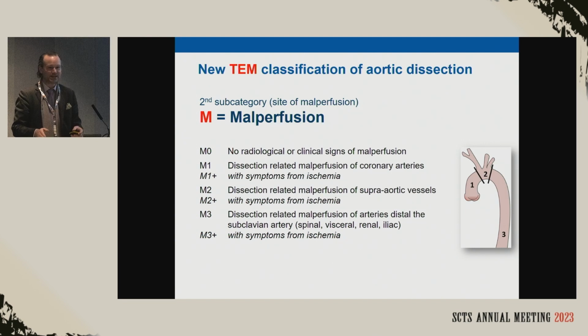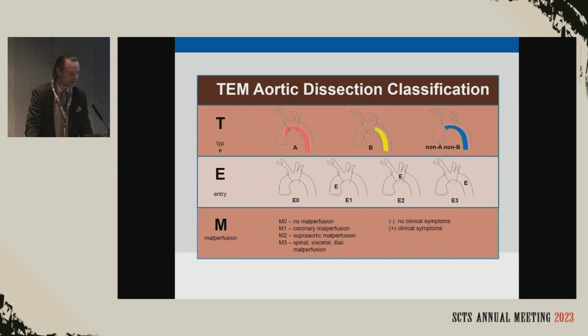And there is a difference between radiological malperfusion and clinical malperfusion. And this is the reason why a small plus should be added in case that radiological malperfusion is also associated with clinical symptoms. And this is the simple card you can download from the initial description having been published in the Interactive Cardiovascular and Thoracic Journal in 2021 with Hans Sievers as the first author, so to say. This is a second Sievers classification if you want to.